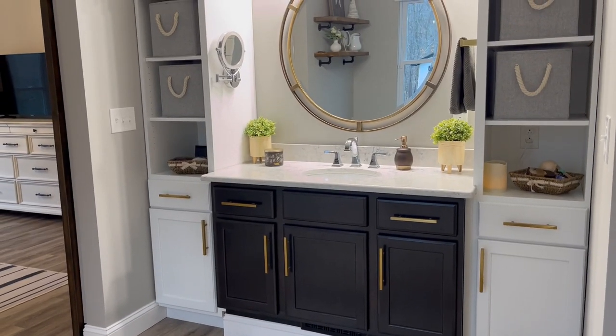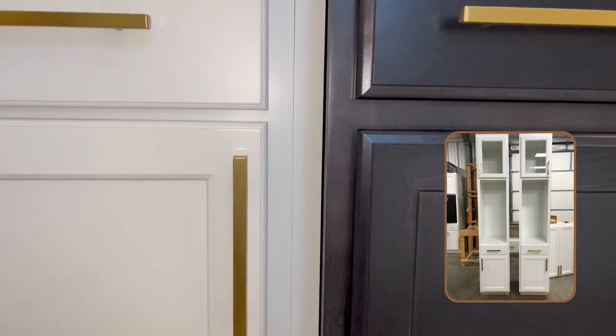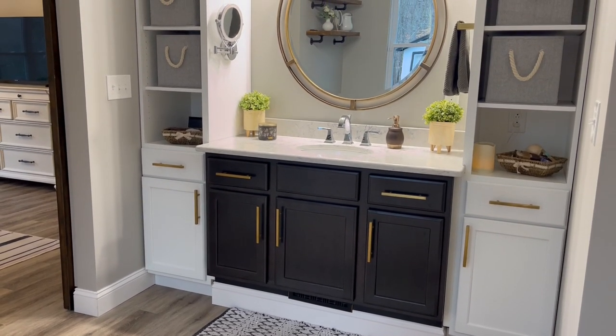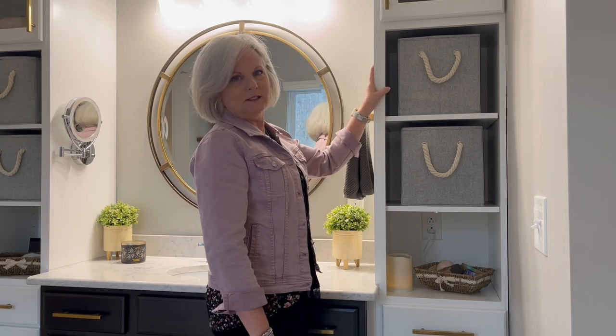After we moved in, I had my brother build these side cabinets. He did an amazing job. The doors match perfectly. Vanity is a dark brown, and then I did the side cabinets in white. The good thing about these cabinets is they're nice and deep.